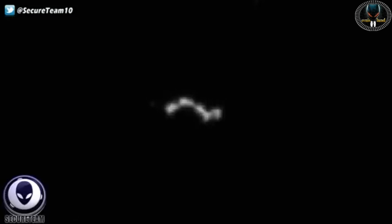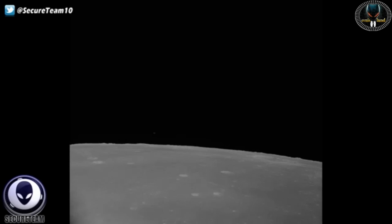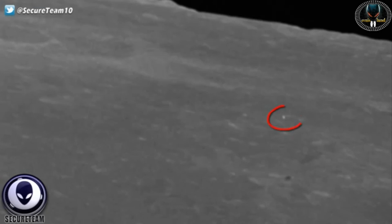One of probably nearly 1,000 that we've seen in the various footage and imagery from all of the various Apollo missions. But this is not the only thing that we found in this particular frame. We've also found some other objects hovering above the moon, casting shadows down below. So let's go ahead and zoom back out. And if we move over to the right and zoom in, you will notice another one of these white orbs. And I will go ahead and circle it here so you can see what I'm talking about.